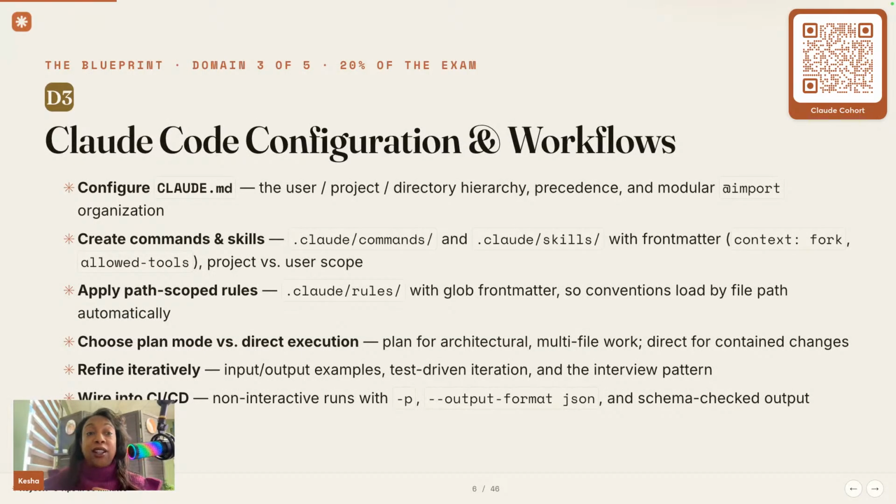And then Claude Code, that's domain 3. So understanding how to set up Claude Code and configuring it in workflows. So the first is this Claude.md. And going into the exam, you need to understand what that's used for, and you need to understand the different types of Claude.mds you can have and the hierarchy.